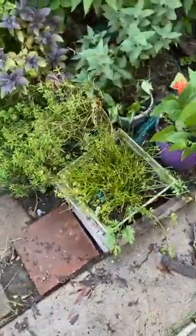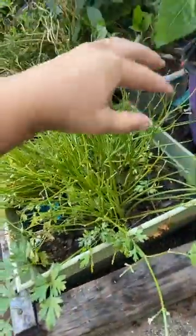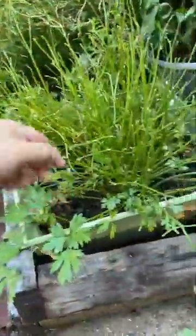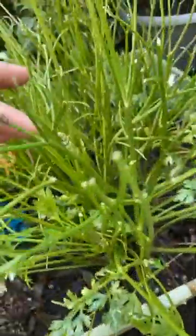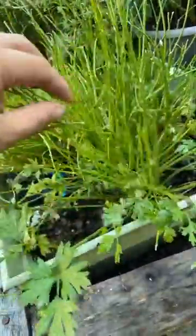But look at our poor parsley. I mean, can you even call this parsley anymore? It's just sticks. Poor things. But they're all over. I wanted to show you. So they ate all this, they moved on.